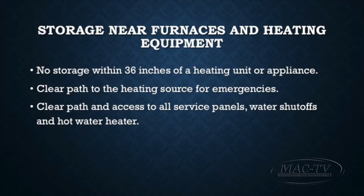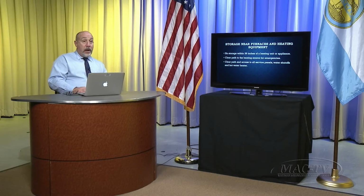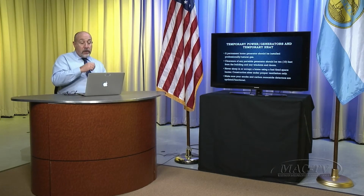It's recommended that you keep at least 36 inches away from any heating equipment or any appliance. In addition to that, you want to make sure that your pathway to your electrical panel, your water meter, and any other place in the house that's vital to get at in an emergency is kept open at all times, and that it's accessible. There could be, at any given time, a need to get in there, especially the fire department, to shut down a water line or shut down an electrical panel. You just want to make sure that you always have a clear path to that.